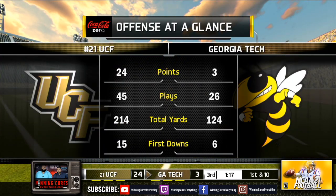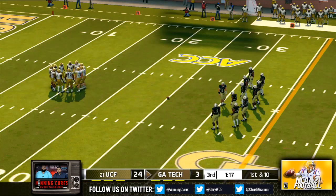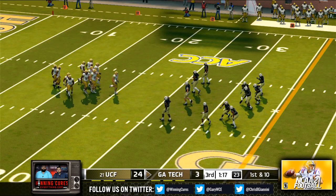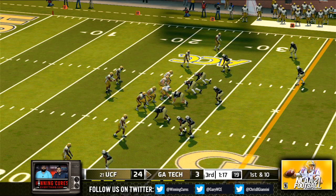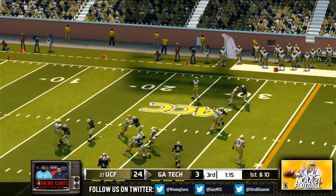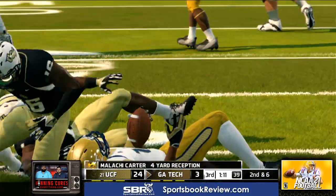Georgia Tech's getting stomped right now. They're unable to get anything going here in the third quarter. Well, I think what they have to do at this point is they've got to get into a little bit more of a hurry-up mode, a little bit more urgency, score, and hope that the defense can come up with a stop and hope you can get the ball back and put more points up. Quick throw. Tackle at the 29-yard line.